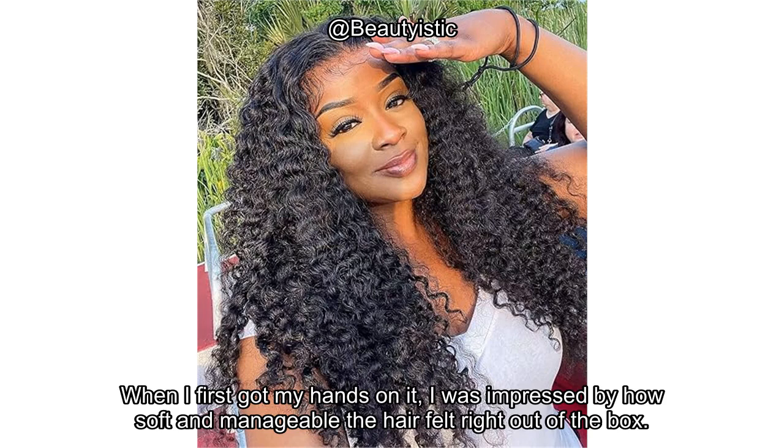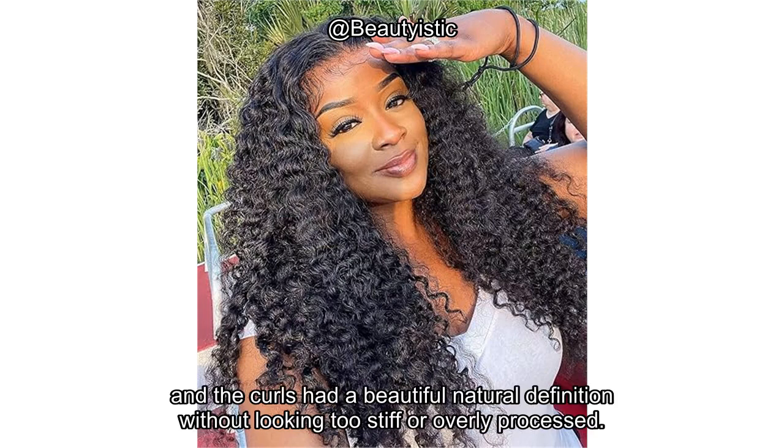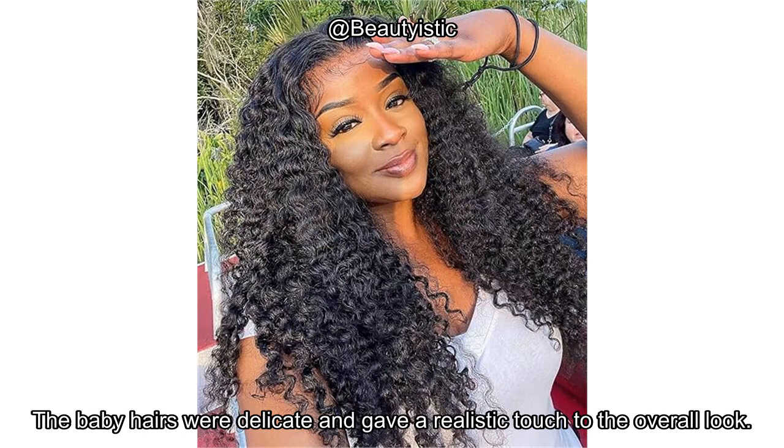When I first got my hands on it, I was impressed by how soft and manageable the hair felt right out of the box. The texture was smooth and bouncy, and the curls had a beautiful natural definition without looking too stiff or overly processed. The lace was easy to work with, and the pre-plucked hairline meant I didn't have to spend hours tweaking it. The baby hairs were delicate and gave a realistic touch to the overall look.